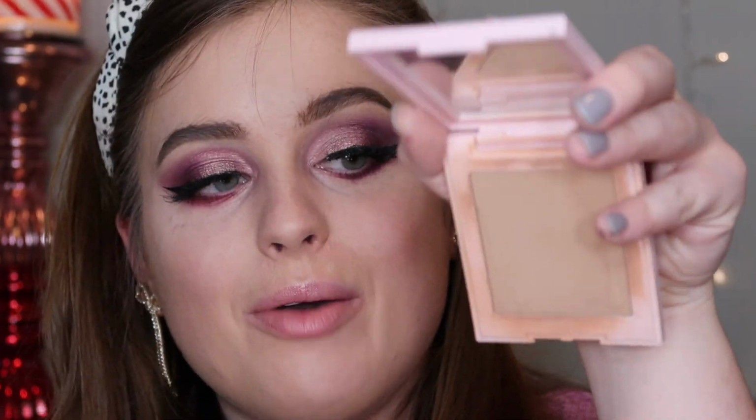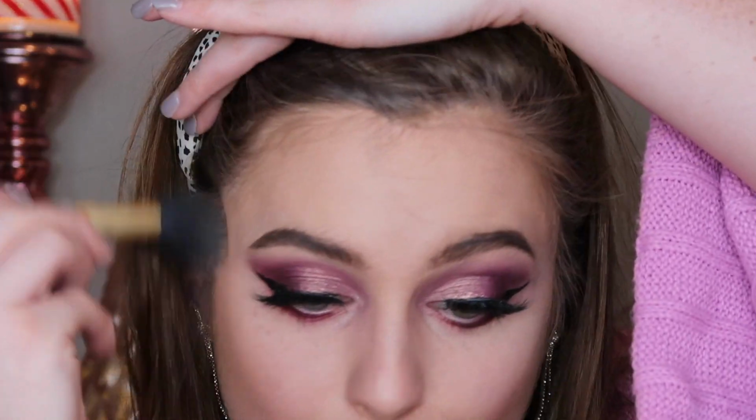But for bronzer, we're gonna go into Tequila Tan by Kylie Cosmetics. And so I'm just gonna use this to contour and bronze up the face.